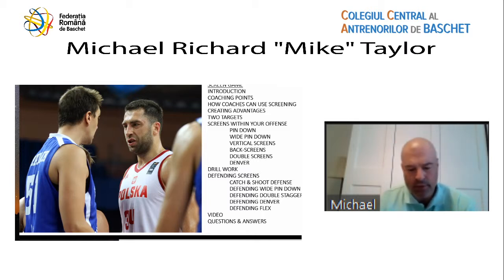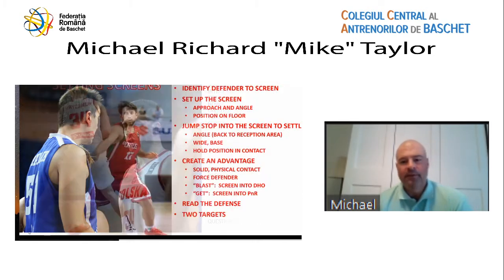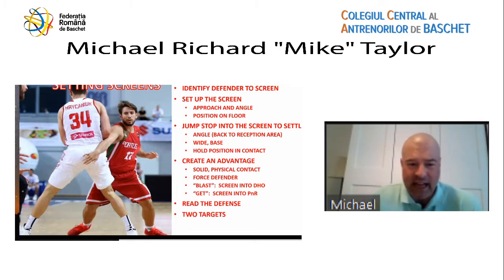So we'll begin with some of our coaching points here that we like to emphasize offensively when we screen. The first thing we want to try to do when setting good, solid screens is to identify the defender to screen. And a lot of times that's easy in the offense because, hey, I'm going to get my teammate open in the corner, or I've got to set a cross screen in this situation.